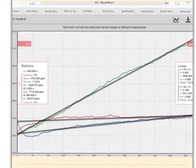This is our graph of the CO2 released by the mealworm larvae. The green bar represents warm, the blue represents the cold, and the red is room temperature. As you can tell, the warm water released a lot more CO2 than the cold and room temperature waters.